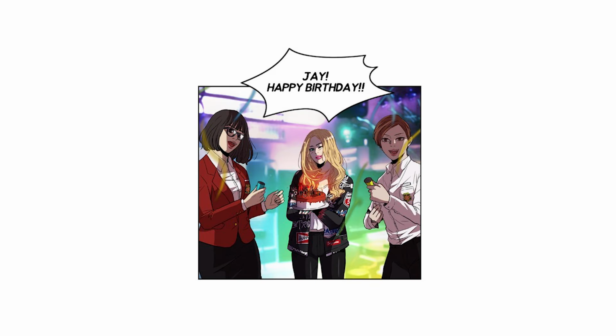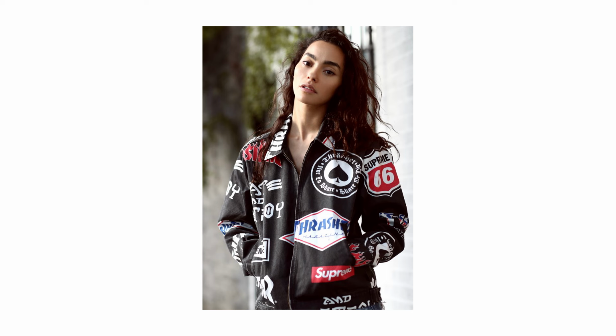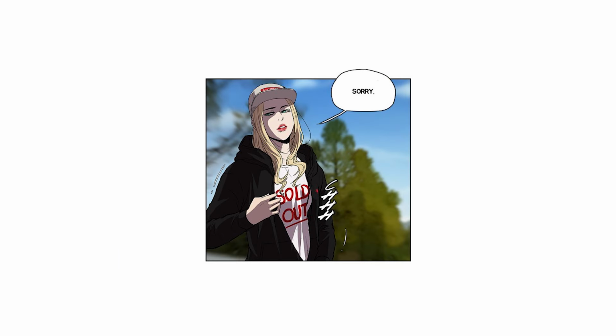For Shelly's next outfit, we see her in a white crop top, black leggings, and a super nice Supreme Thrasher collab work jacket. This released in 2015, a super unique piece that is selling for $402 US, authenticated in a size small on Grailed. In Shelly's next fit, she's rocking the Hummingbird Crew jacket with a white t-shirt with "sold out" written in red on the front.